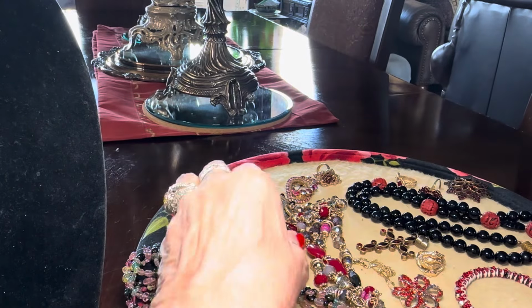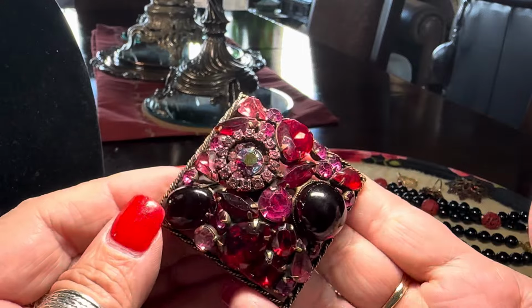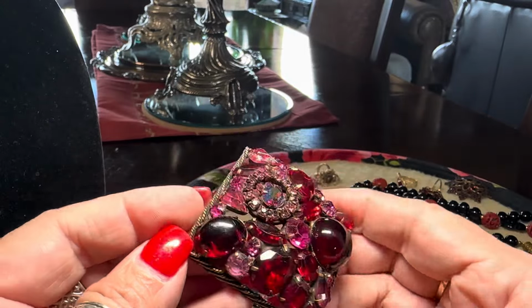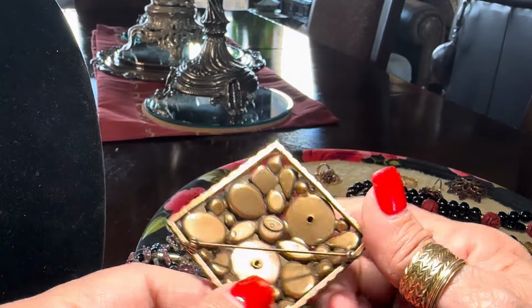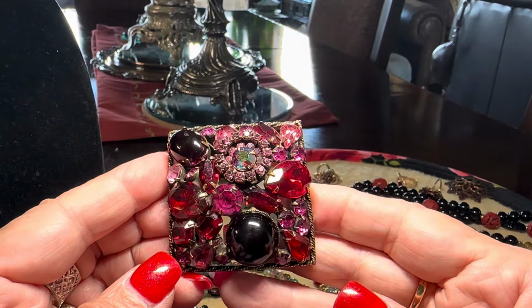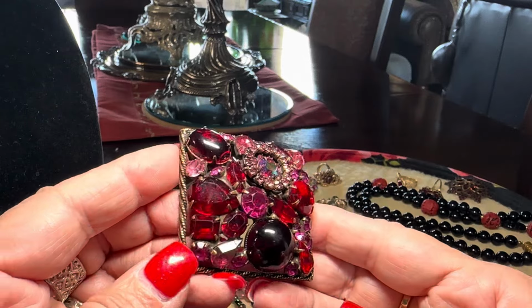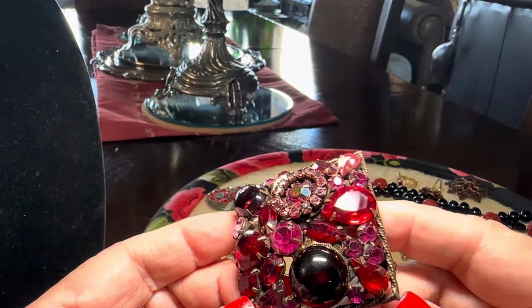And I have some brooches that are made with red stones. I think that's a very beautiful piece. It almost has a ruby look, and I think this is a Weiss. Yes, this is Weiss. So it has the pinks, the oxblood red, and sort of a ruby color.